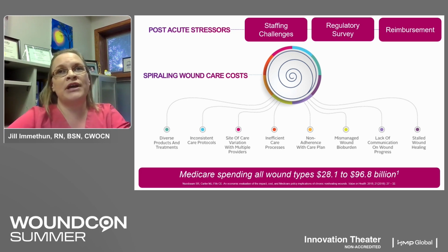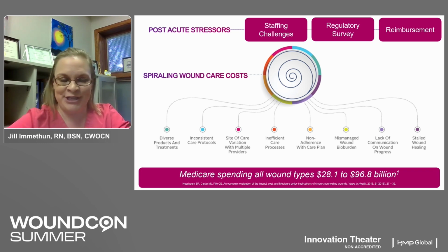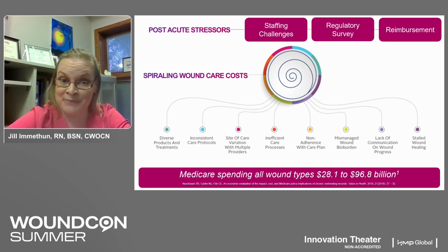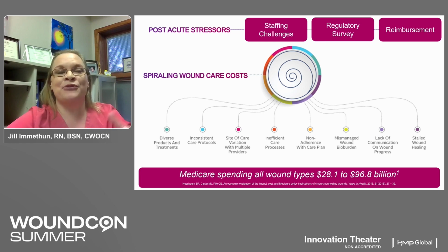So when you look at all those multicolored bulleted points at the bottom here, add in staffing challenges. We had agency staff coming in, float pool staff coming in, and of course they were changing orders as well. When we had our state surveyors coming in, we were getting dinged for, well, you have this care plan, but your orders don't match. And then, of course, the talk about reimbursement. Can that possibly happen? That wasn't really even an option for us at that time.